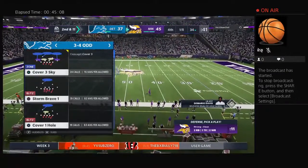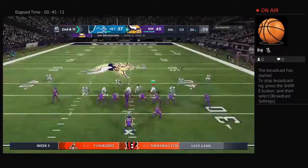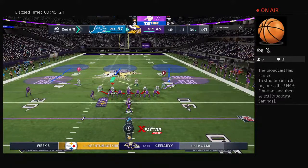They run it again with Cook, and he'll get this up to about the 40. The Lions quickly now going to use the last of their timeouts as they stop it here with 1:07 remaining. Third and 5.